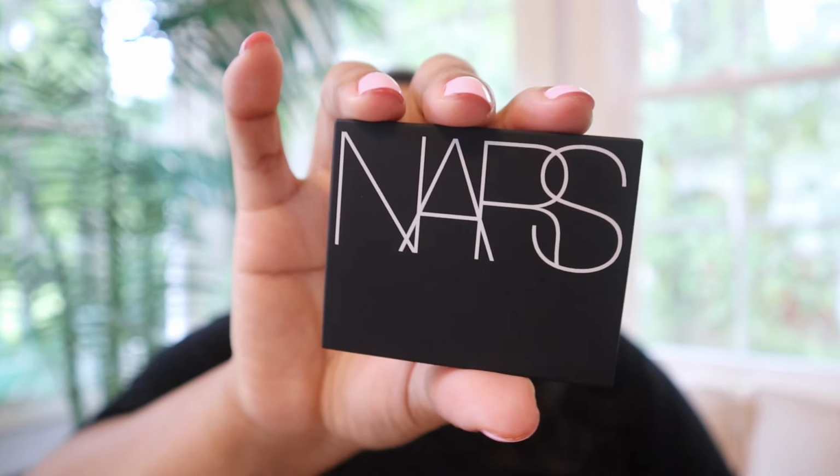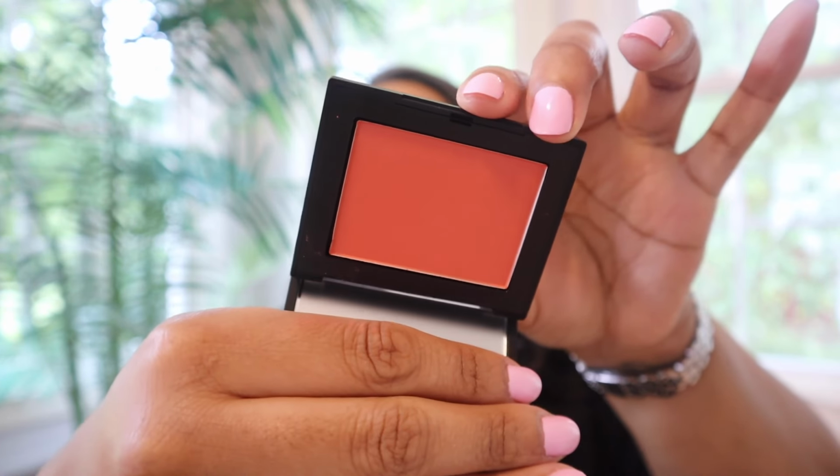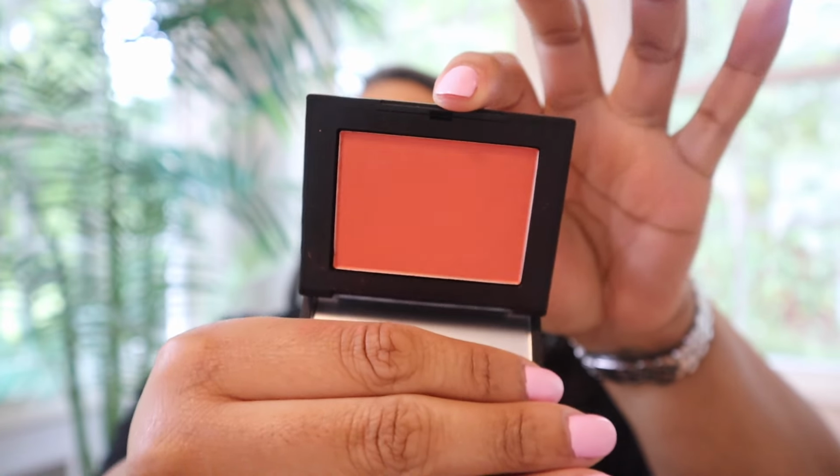The next thing I got is NARS blush. Y'all know NARS is my favorite brand of blushes. I've been doing a lot more makeup consultations, and I recommend NARS blushes to every woman or man of color because the pigmentation is just amazing. So this is in the color Obsession. I think this is the new talc-free formula because they repackaged it. But this is what the shade looks like. Super, super pretty. So this is gonna be perfect for summer. Not that I needed another blush, but yes, I did.